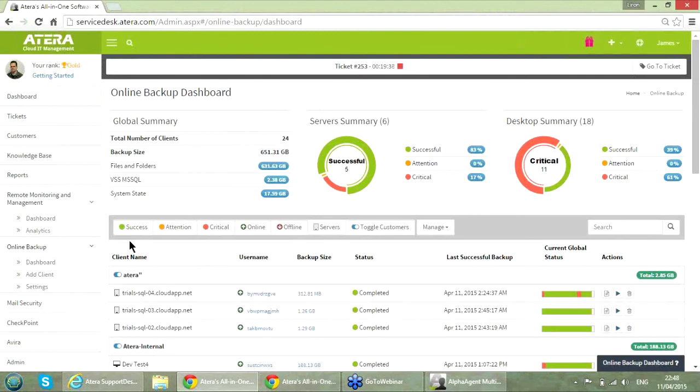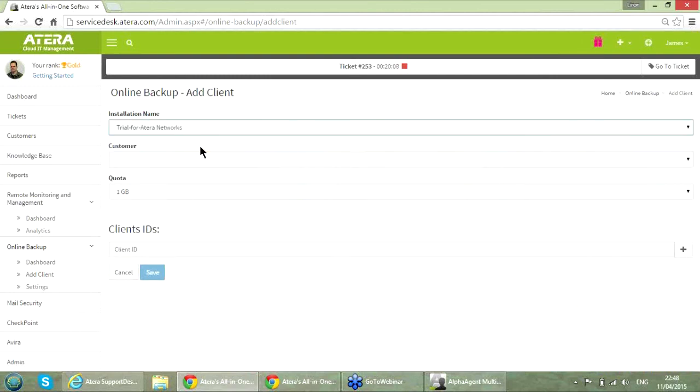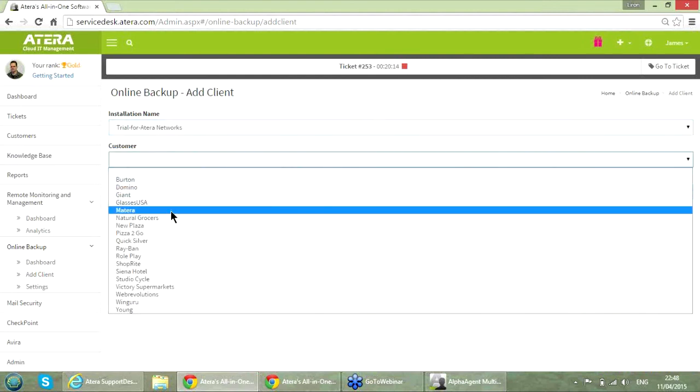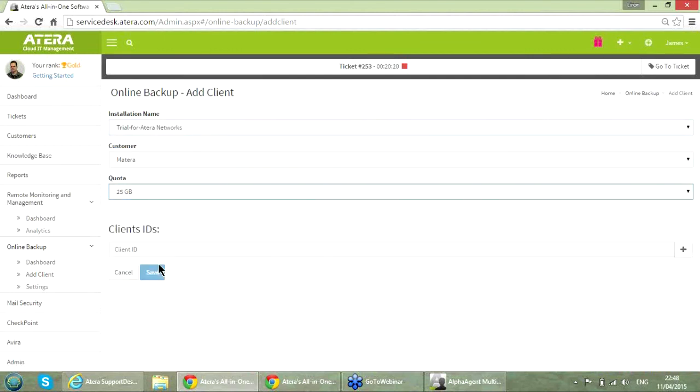Now from here, you can see the status of your clients. If a backup didn't complete, you can drill down to the error to explore what the problem is and to solve it. To add a new client to one of your companies, you need to click on Add Client and choose the installation name, which is the license name. Next is to assign the client to a company. Then you can define the quota for that client.